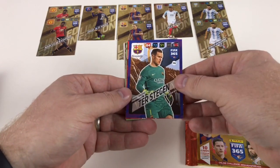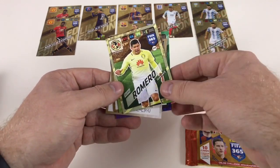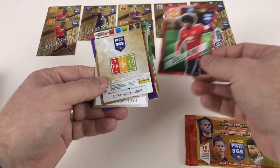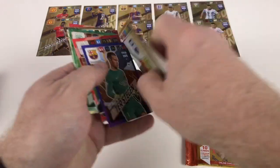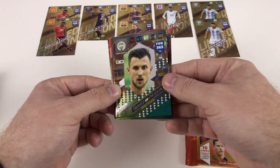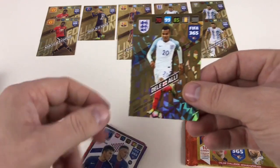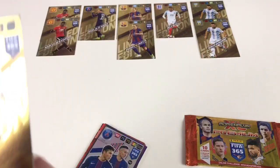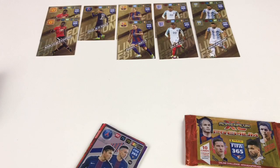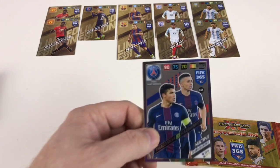We've got Marc-Andre Ter Stegen, Fernando, Ali Rodriguez, Silvio Romero, Julian Brandt, Moraine Fellaini, and then our special cards are FC Bayern Munich, Tomas Priskin Impact Signing, Dele Alli Limited Edition. I think I might be right here. I think we might get exactly a duplicate of what we've had. So there's another duplicate limited edition. So that's not bad, actually. We just need the old Angel Di Maria. We've got a full set of duplicates there.